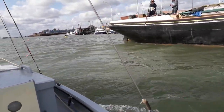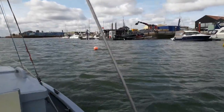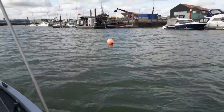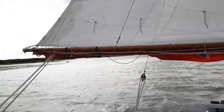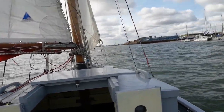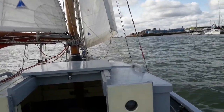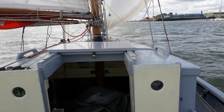So there's not a lot of room here. Again, this is the pink buoy. It shows the extent of boats that would be on the moorings here. I'm about 4 metres off, maybe, yeah, 4 metres off, which is less than the length of my boom out there. Okay. And I'm headed straight at the green buoy, which is the port hand side of the channel, and this is at half tide.